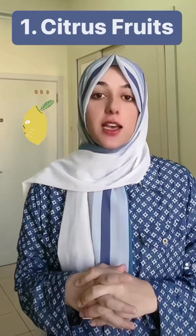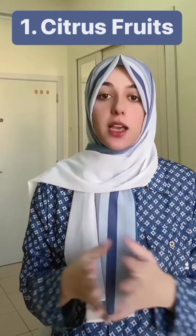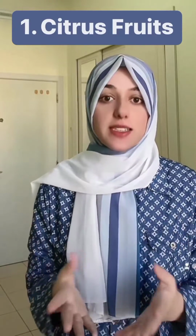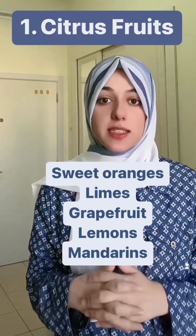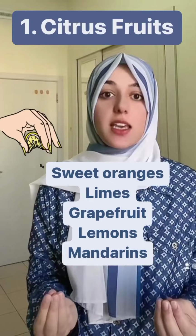My number one recommendation is citrus fruits. Most people turn straight to vitamin C supplementation when they catch a cold. That's because vitamin C is thought to increase the production of white blood cells, which are key to fighting infections. And most citrus fruits are high in vitamin C. That's why it's very easy to add a squeeze of vitamin C to any meal.